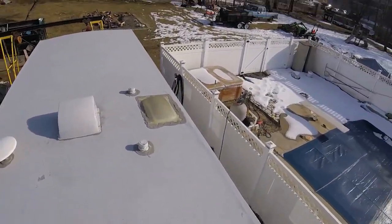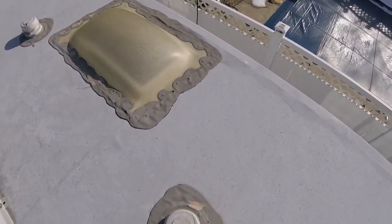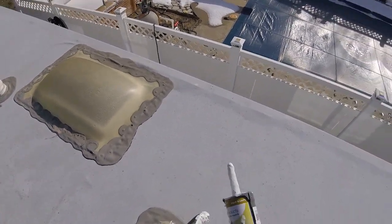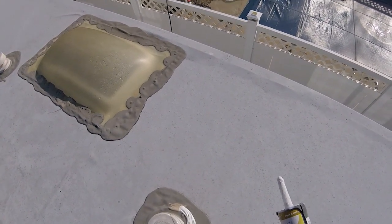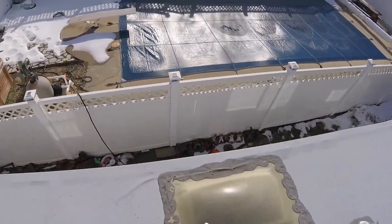Alright, I'm up, I'm just walking around. There's just a little bit left in this gun. I know there's a couple other spots in here that are going to need attention. They haven't been cleaned, but if this helps us make it through the winter with no more leaks, then that's fine. I'll clean it up in the spring and put another tube on it. So that's my vents. I do not like these vents. I like to replace them with better vents anyway.